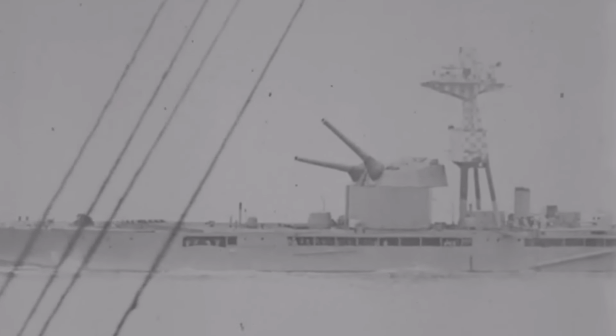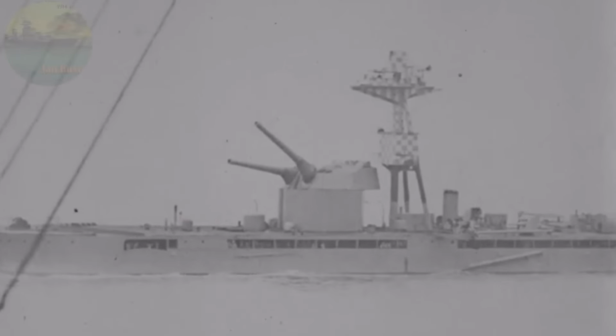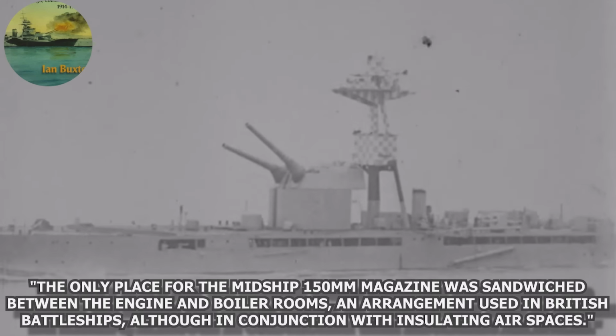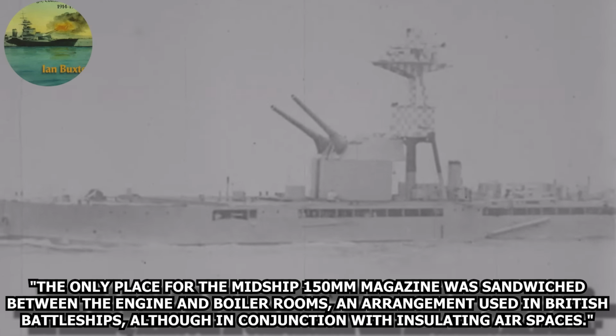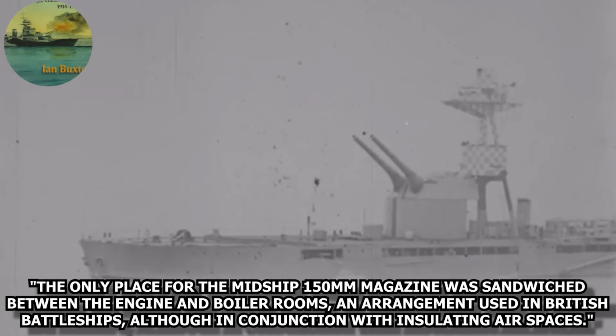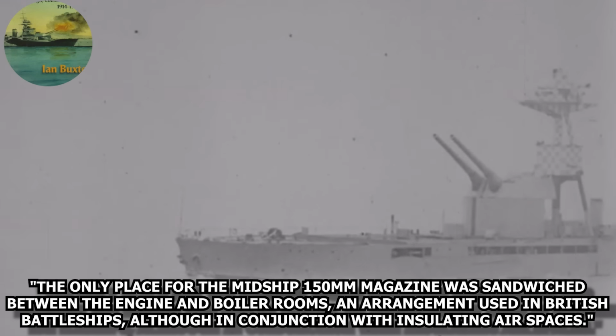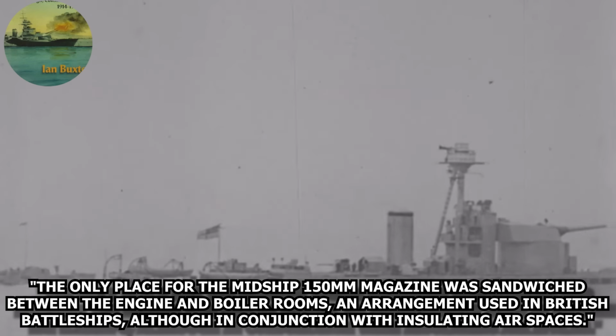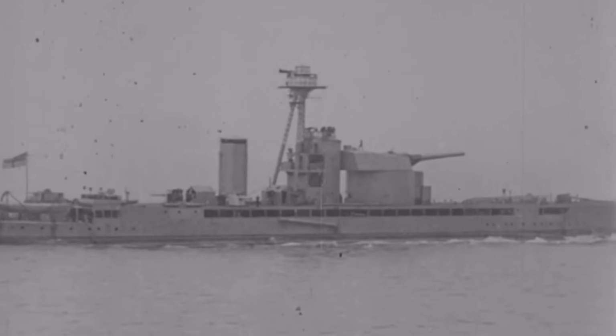With such a small ship, it was tough to fit all the machinery and magazines into these ships. Operations 1919 to 1945 by Ian Buxton has this to say: The only place for the midship 150mm magazine was sandwiched between the engine and boiler rooms, an arrangement used in British battleships, although in conjunction with insulating airspaces. Keep this in mind, as it will be important later on.